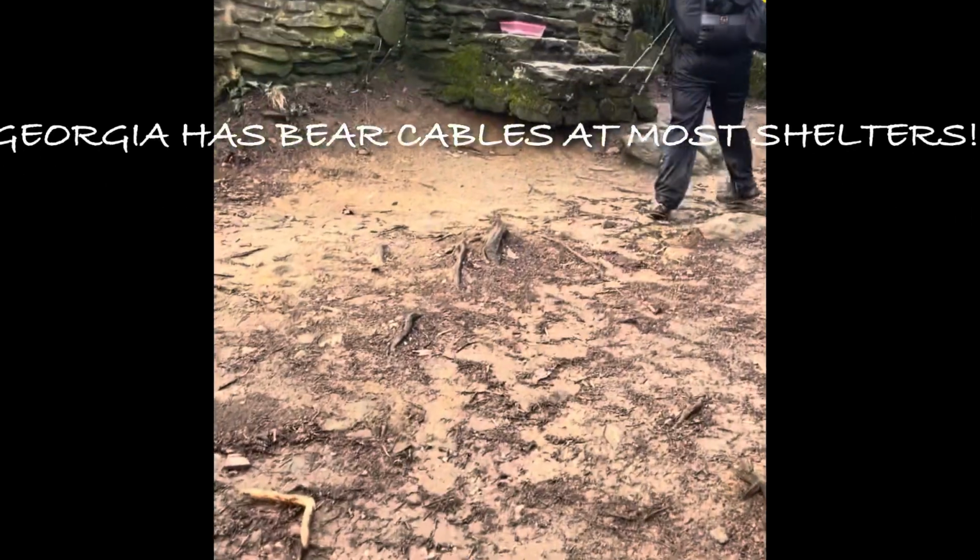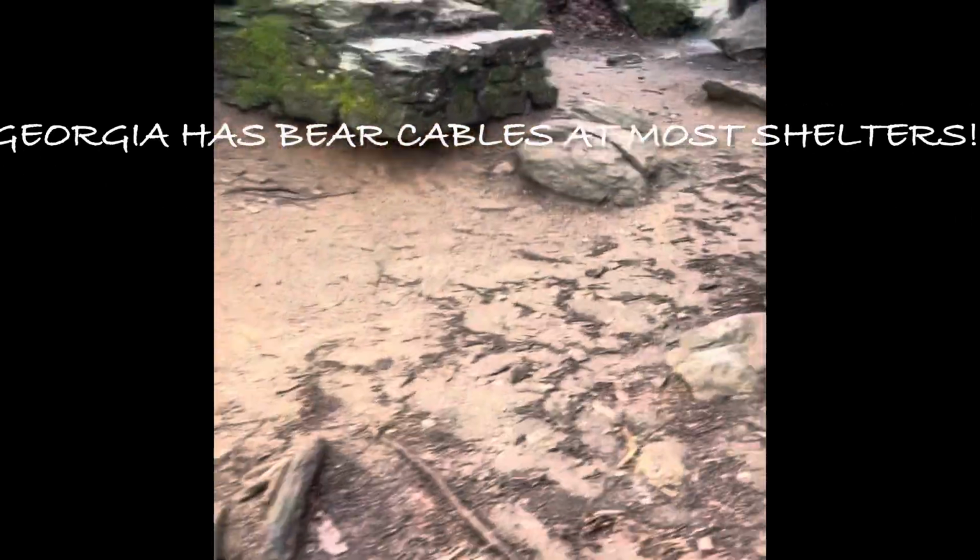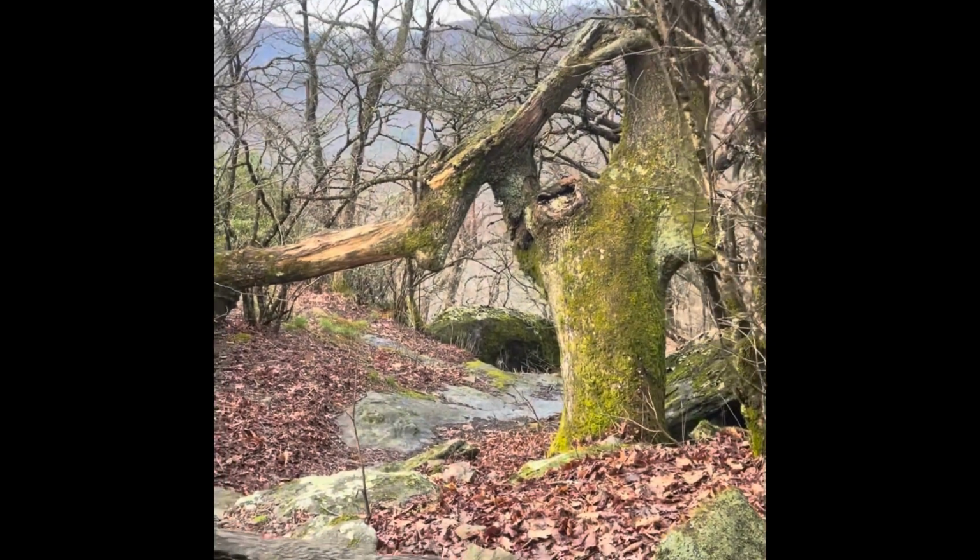Now, up at Blood Mountain in the cabin, they do require bear canisters. And also, if you were to sleep up there, you need to camel up some water because there's no water sources up there. When you come down from Blood Mountain heading north, you will reach Neal's Gap. Mountain Crossings, your first resupply, first place you can get a box or a package.